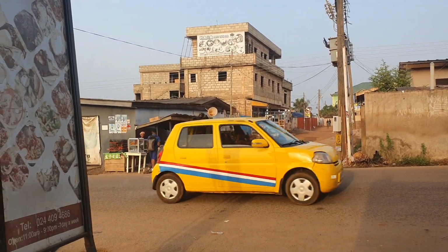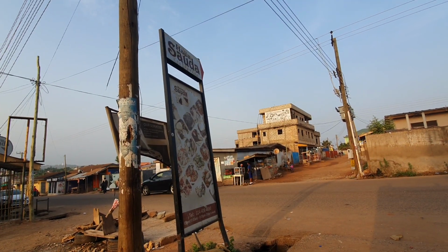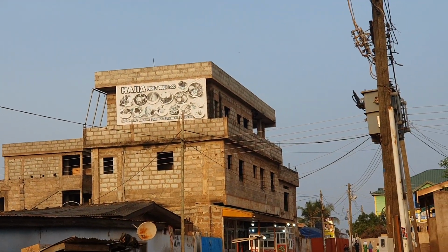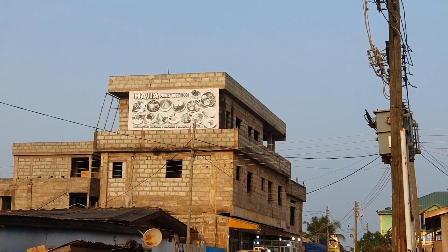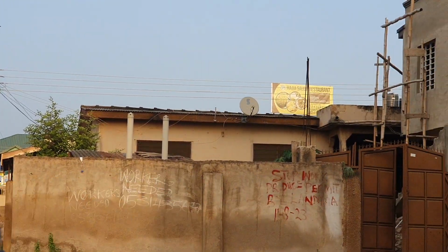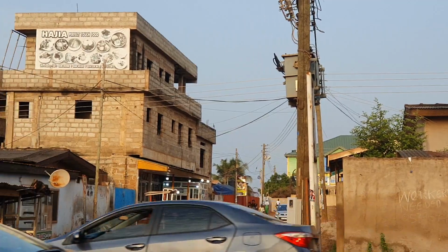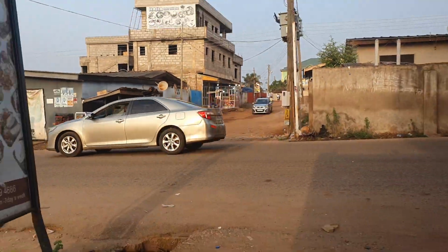You can see these are the popular food joints that are here. This is Hajia Sauda food joint. You can see the name. And then this is another food joint over there, Perfect Touch. So these are the popular foods that are here. If you want Ghanaian dishes, see the Hajia Sauda, this is where she is. And then this is where the Perfect Touch food joint is. So that's the place I am currently.